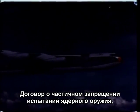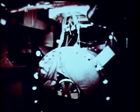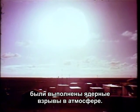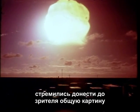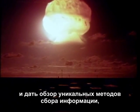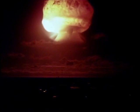In October of 1963, the Limited Test Ban Treaty between the Soviet Union and the United States was ratified, barring the testing of nuclear weapons in the atmosphere and limiting tests to deep underground emplacements. Consequently, from a historical perspective, Operation Dominic would be the last major U.S. test series in which nuclear tests were conducted in the atmosphere. By observing highlights of the 1962 test series, it is hoped that viewers will gain greater understanding of the extensive field operations and unique diagnostic methods utilized during the era of atmospheric testing.